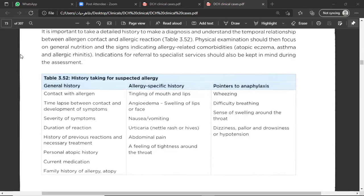But they are asking what further information you will take. The further information is basically history based. You will ask about any previous history of contact with the allergen and having such symptoms, and how much time it lapses. This is for any suspected allergy history. The second important point is the time lapse between contact and development of the symptoms. Then the severity of the symptoms: is there any respiratory problem, choking, diarrhea, vomiting, or low blood pressure? Then the duration of the reaction: how much time it takes to start, how long it persists, and when it resolves.